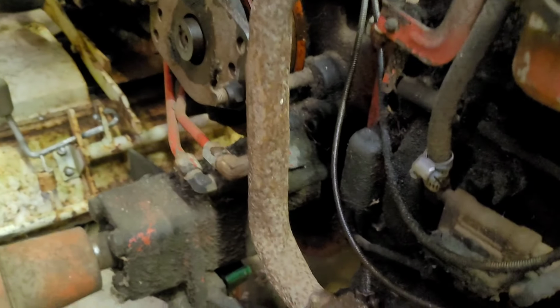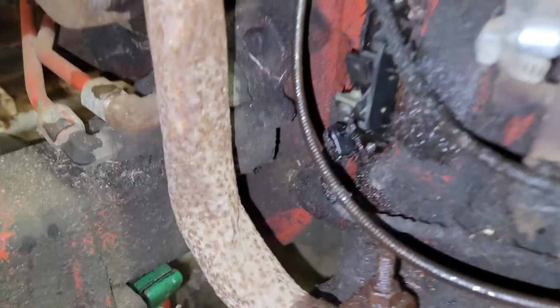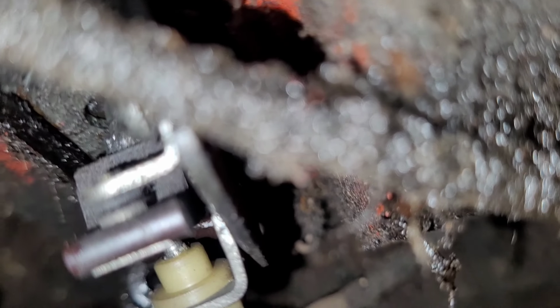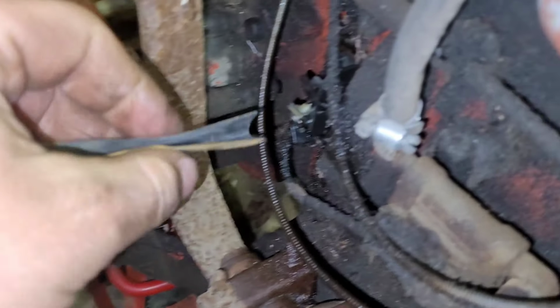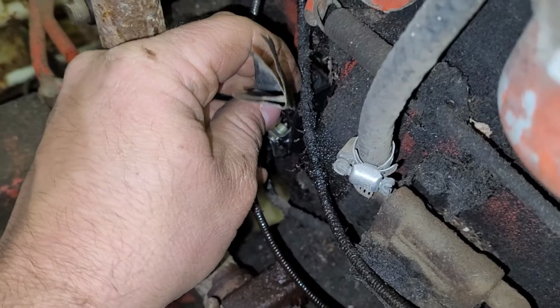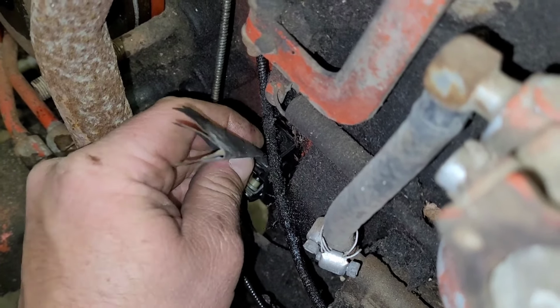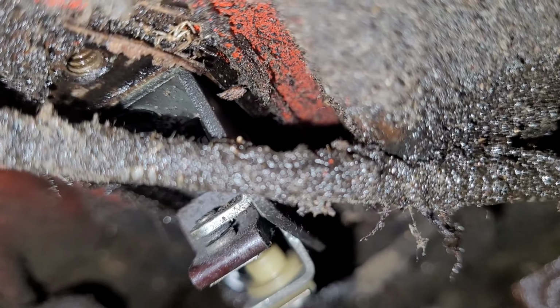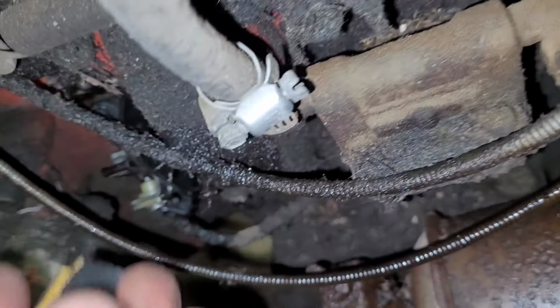So, I'm gonna pop this points cover off, clean the points, and we're gonna see if we get spark. Points cover's off. These points are bad. Hopefully they're even cleanable and usable again. I'm gonna try and get this sandpaper in there and doll them up a little bit, which is kind of difficult with one hand. See if that even started to do anything. Are they even closed? Now they're closed, okay. Now, let me try and get in there again.